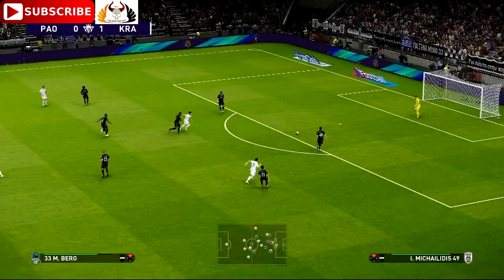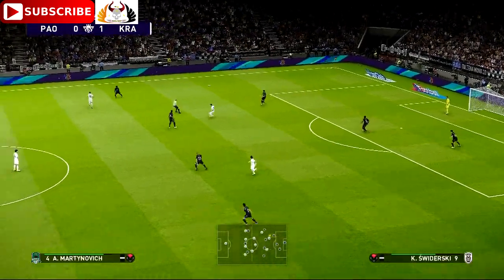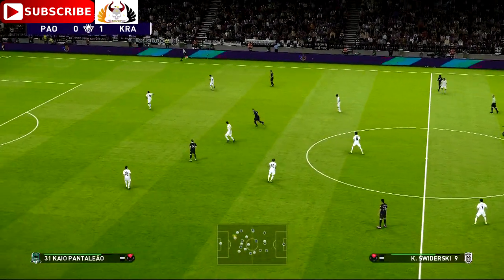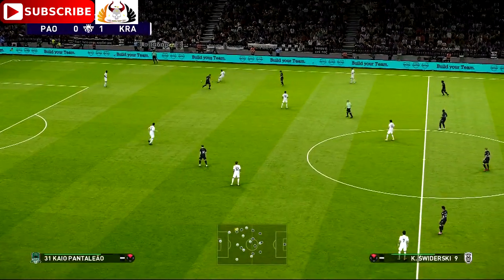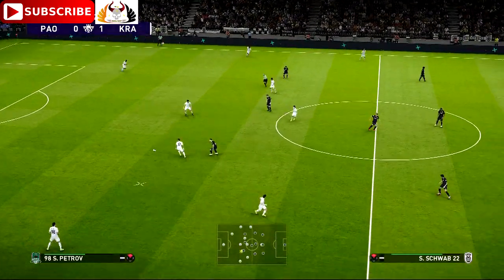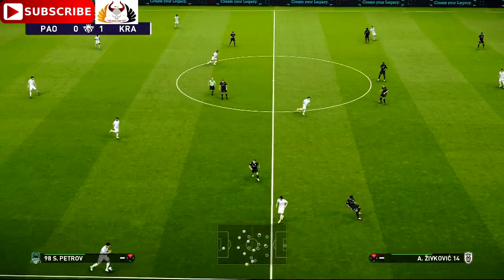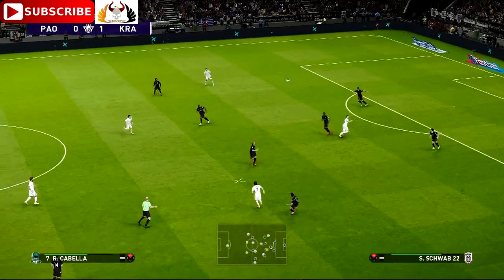Tries to get it forward quickly. It's a long pass, but not the most accurate. And it's played forward. Gets into a dangerous position. Hoists it forward. Your impression so far, Jim? Well, at the moment, their chances of getting back in contention look slim. They're not exerting enough pressure. Simple as that.